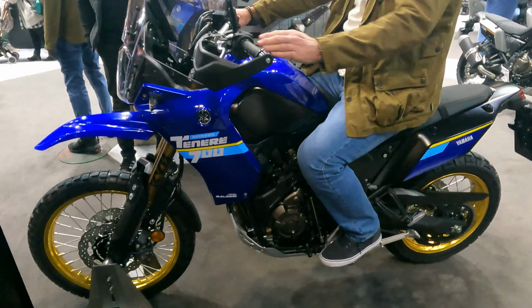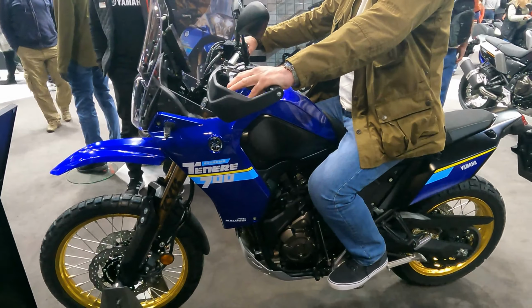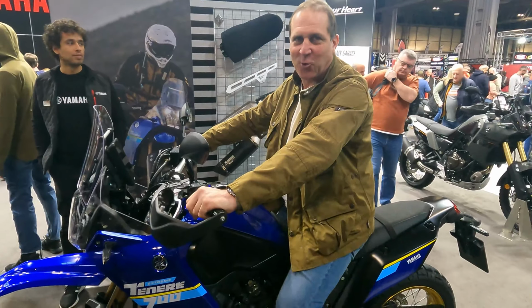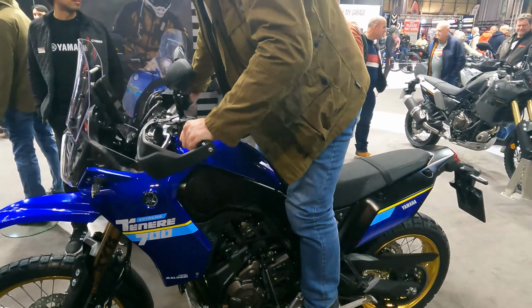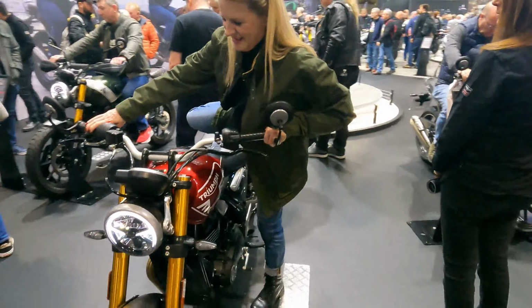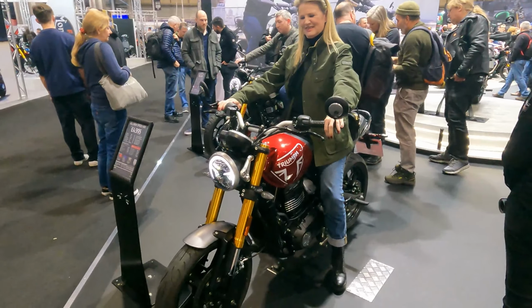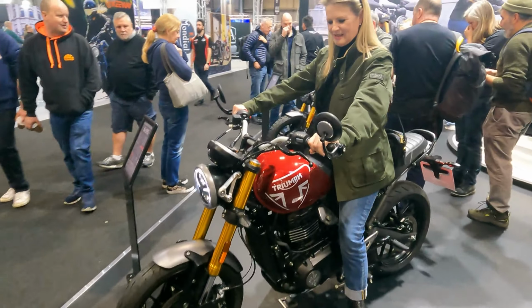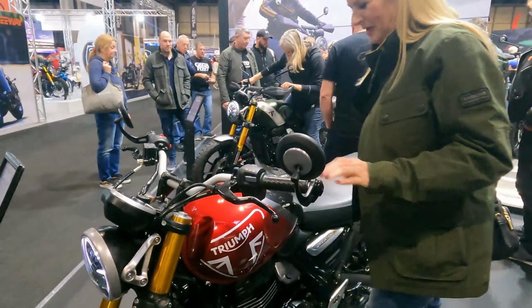Tracer 700, same engine, good engine. Yeah, but the seat's a bit narrow for me. It is a bit narrow, isn't it? That is quite tall. Nice bike though. It's super reliable. You'd ride it like a demon through the city, wouldn't you? Go through the traffic. Oh, they're nice.